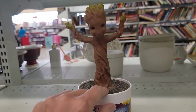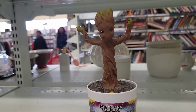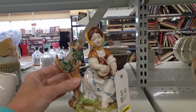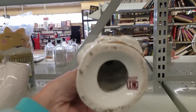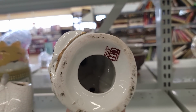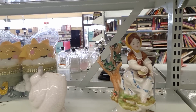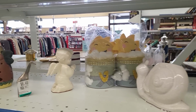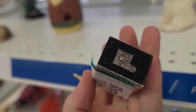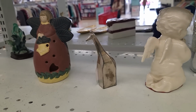Try me. I'm trying you, Groot. I'm trying you, but you're not working. Little owl. See, figurines. Figurines are a tough sell unless there's some spectacular brand. Hispania? Yeah. And she's got like broken petals and stuff. Yeah, people are not doing figurines anymore. So you got to be careful about picking that kind of stuff up. This is marked Dansk. I wish it wasn't $6.50. But we're going to leave that one.